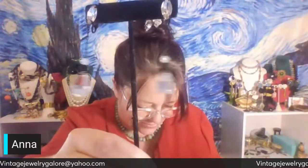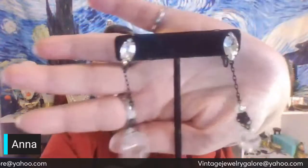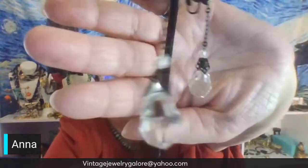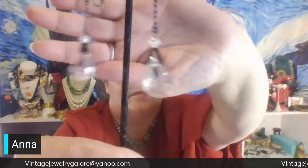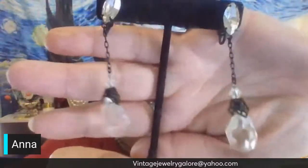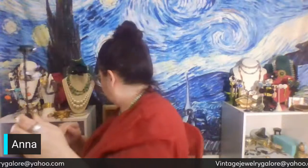The other ones might be Shriners. Should I? No, they're not. I'm selling Honeycomb too. I just can't stand to have things hang out too long. They're beautiful. Look how they're cut. It's a little bright in here, but let me move the light. Look. They're beautiful earrings. 30, Kathy. I'm going to put them in front of pink or something.